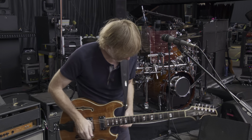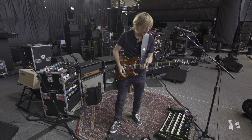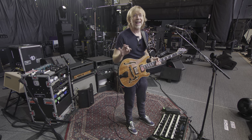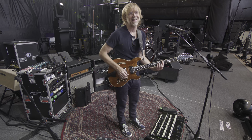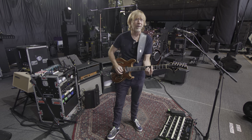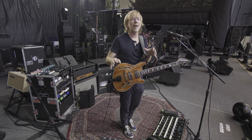Anyway, I have this tube reverberato. The tube reverberato is like a tube vibrato. So that's my vibrato. That sounds like that. You hear that? Got that shimmery tube vibrato. I love it, love it.